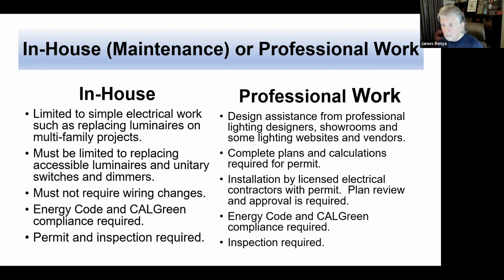The inspector will expect to see those calculations done correctly. So make sure that whoever's doing this knows they're going to be inspected or checked. The installation must be done by a licensed electrical contractor with a permit. Plan review and approval is required. Energy code compliance and Cal Green compliance are going to be required, which means you're going to be doing a first-class job all the way through. No, I didn't say expensive. I just said you're going to do it right.